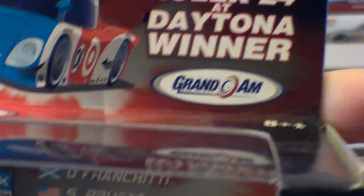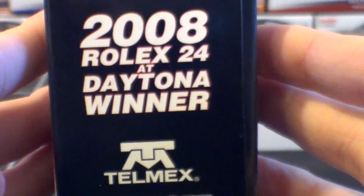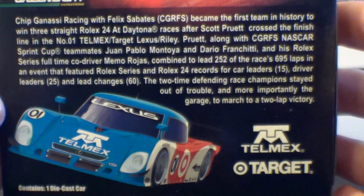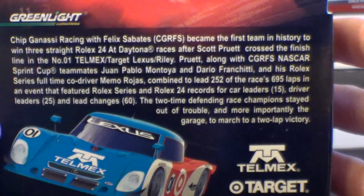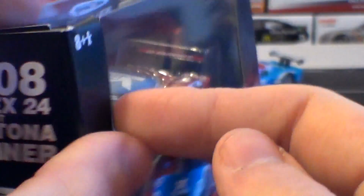You've got the old Grand Am logo. And then you've got on the side here, 2008 Daytona winner, Telmex and Target. Then on the back here, if you want to read all of this stuff, you certainly can. Pretty interesting stuff. Pretty interesting to get an endurance race winner. You usually don't get these in the 1/64 scale, so it's really cool to see.